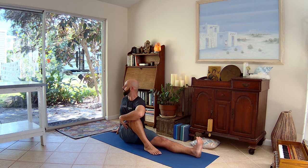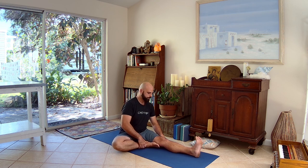Taking one more deep breath in and out. As you inhale, slowly coming back through center. We're gonna let the right knee open out towards the side, moving into our Janu Sirsasana, letting the sole of the right foot come to your left inner thigh, our head to knee pose. The foot can be as tight towards the hip, or as far away as this right knee and hip need.